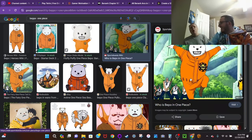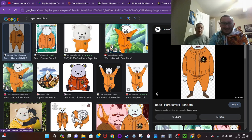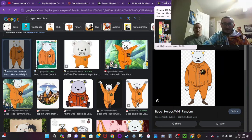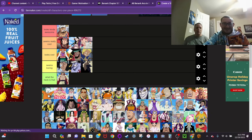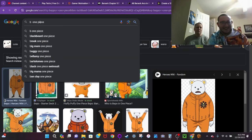This is Beppo. Oh man, and he's doing the Karate Kid thing, the pose from Karate Kid. I don't think he is. Yes, look at that first. That's definitely the Karate Kid thing. Except he's a little cute bear with sharp teeth. Look at all those sharp teeth. Explaining what Beppo is in the One Piece world would be way too complicated. That's not important here. We're a bear that does the Karate Kid thing, and we have sharp teeth, and he's top tier. Okay, wow.